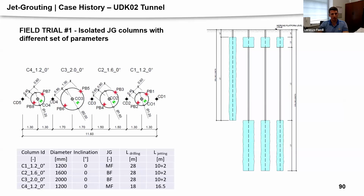I want to talk about the field trial that we ran on this job site. The first one we did was installing some isolated columns with different parameters to target different diameters. In addition to the typical tests that are run, like coring and sampling, and running unconfined strength and permeability, we put in place some additional testing.